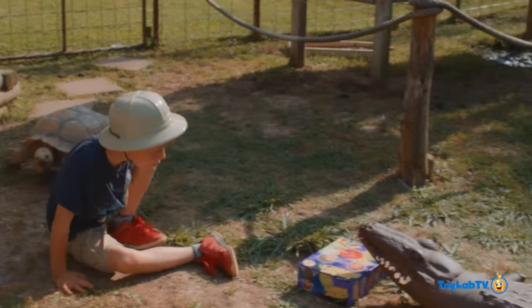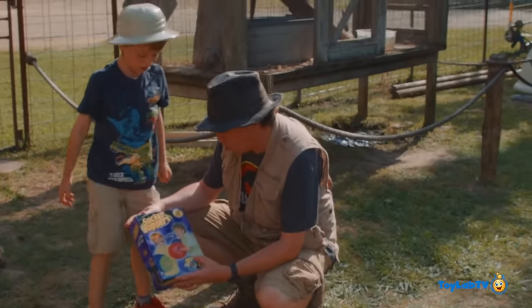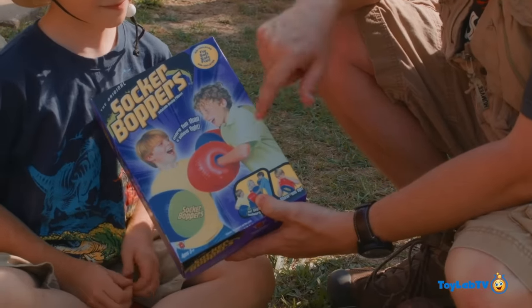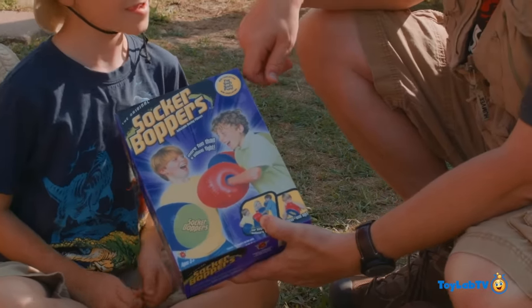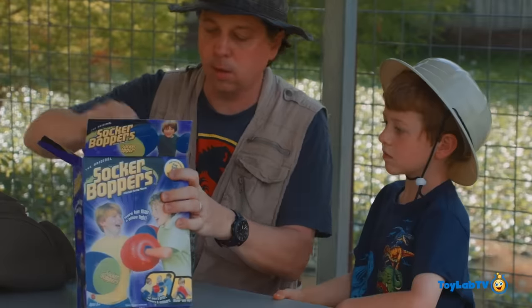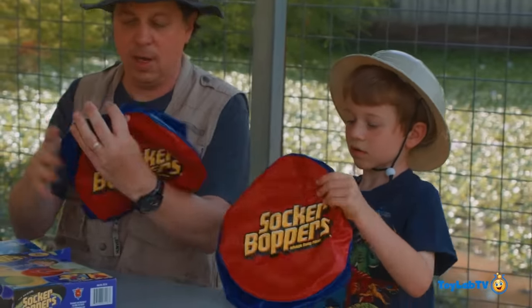Wow! Hey, LB, did you find the surprise toy? Cool. It's the Soccer Boppers inflatable, like, boxing gloves. I think we can get in a boxing challenge with this, okay? Cool, let's go try it out. Let's open up the Soccer Boppers. Okay, one for you, and one for me.